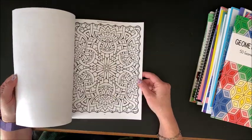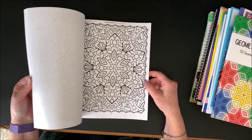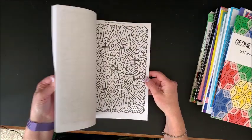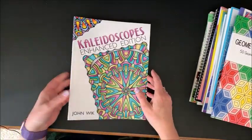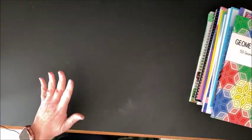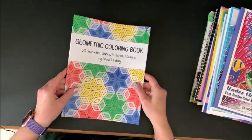So nice bold black lines in here, so perfect to use alcohol markers with. So I would be using markers on this one. Those other ones and the ones that I have, I use all glitter gel pens.